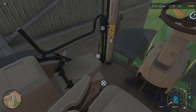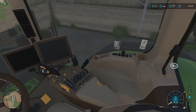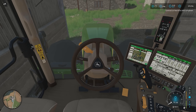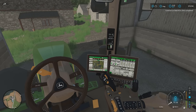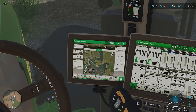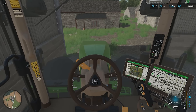Right, there we go. This is a very nice tractor indeed. Look at that custom leather steering wheel as well. Beautiful. Right, let's get it fired up. Okay. But the HUD has got the map on it as well, so we can see where we are and we can see where the combine is. Very handy. Okay. And let's inflate these tyres again.